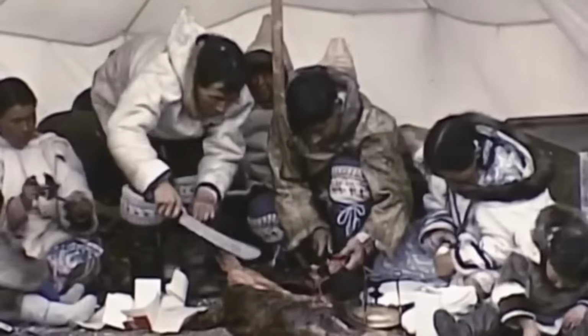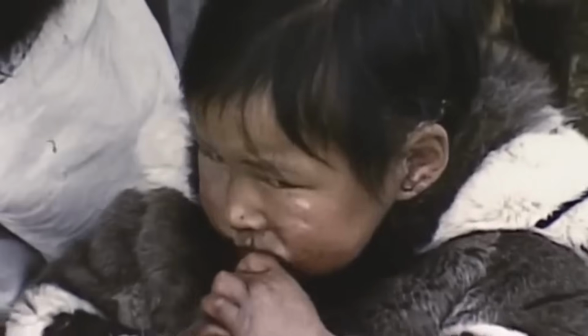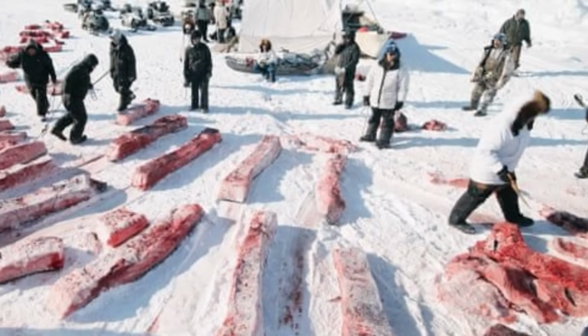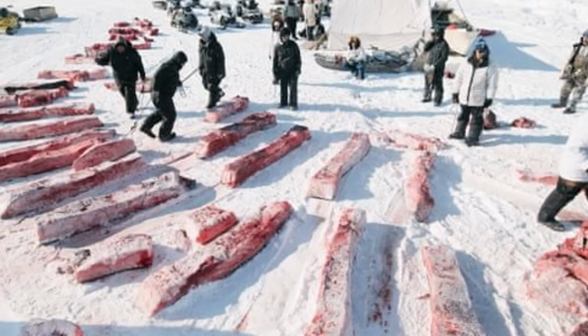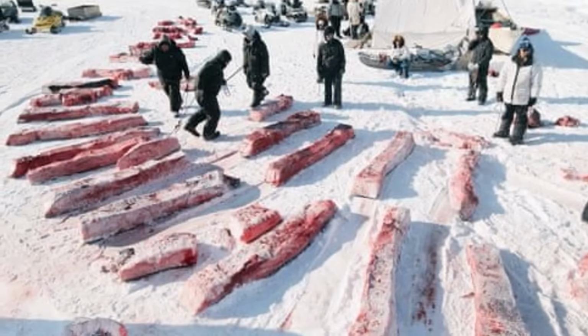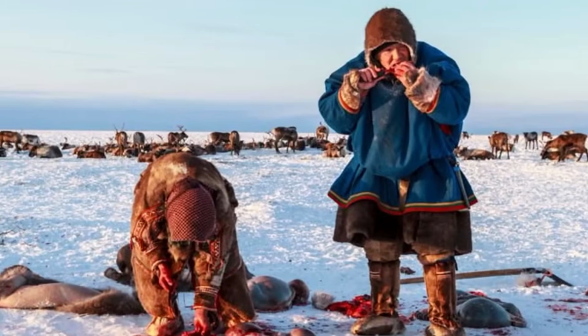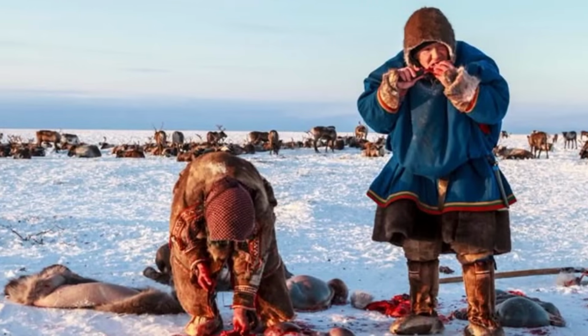The traditional Inuit diet is rich in fat, extremely rich. Up to 75% of their caloric intake comes from fat, primarily from marine mammals like seals and whales. This isn't just a preference, it's survival mathematics. Fat provides 9 calories per gram, while protein and carbohydrates provide only 4. When every calorie matters, fat is the clear winner. What nutritionists might call heart attack on a plate in Los Angeles is called not freezing to death tonight in the Arctic.